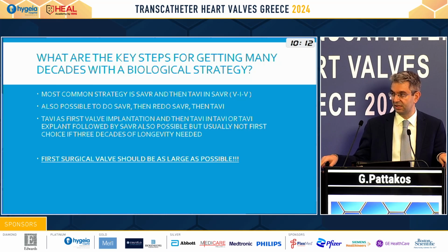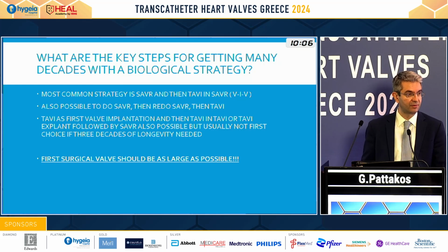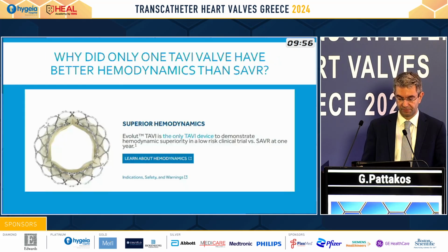All the studies that we've seen being mentioned previously show that there's a high mortality rate for open surgery after a TAVI procedure, 15 to 20% in most series. So the first surgical valve, we want it to be as large as possible, especially keeping in mind that we're going to possibly do a TAVR into it later.